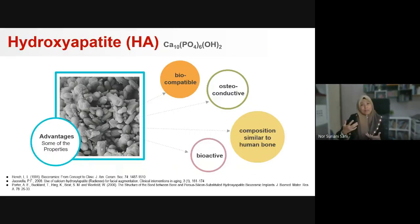Right. The lack of tissues and organs available for transplantation, as well as problems associated with transplantation, such as disease transmission, immune rejection, and expensive storage, led to the emergence of hydroxyapatite as an alternative biomaterial. Hydroxyapatite has been widely used in bone and tissue grafting. It has also been used as a filler for treating wrinkles and skin rejuvenation. It is due to its composition, which is similar to human bone. So it is biocompatible, osteoconductive, and bioactive.